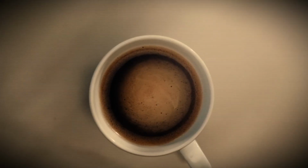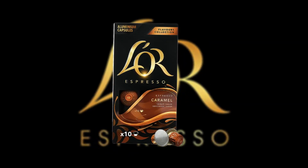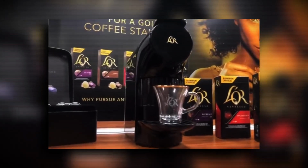It isn't just the caffeine, it's a direct immune response to fungal metabolites that should never have been in the supply chain. At number 4, L'Or Espresso. This brand markets itself as the height of French elegance, but it is a masterclass in industrial optimization.